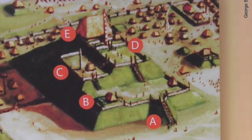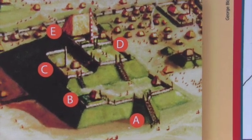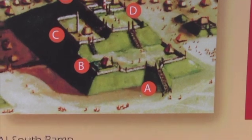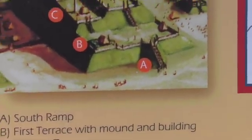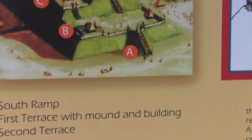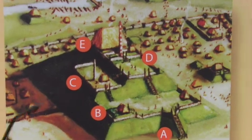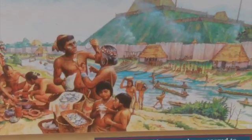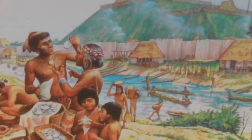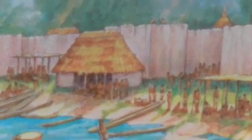There's a diagram of how Monk's Mound would have been used. A is the south ramp, B the first terrace with mound and building, C second terrace, D third terrace, E fourth terrace with a large structure and marker post. That's probably this big yellow thing we see right there. So let's walk up on top of this mound and get a sense of what the powerful people and their minions had as a perspective.